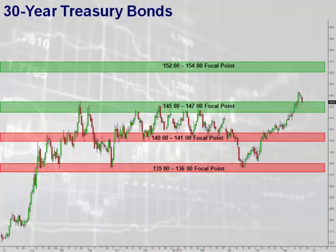Next, I want to take a look at the 30-year Treasury bonds, and the Treasury bonds have now broken to all-time new highs, and this is obviously following suit of the 10-year Treasury bond, which has spent already a few additional weeks above 52-week new highs, or actually all-time highs.